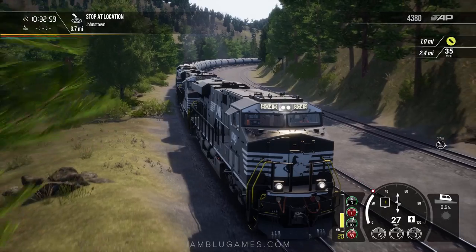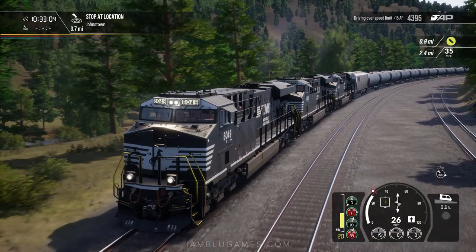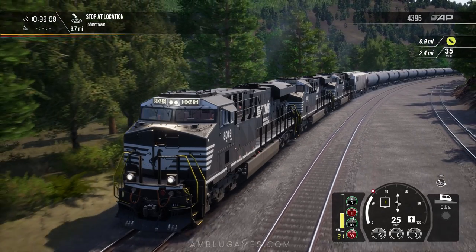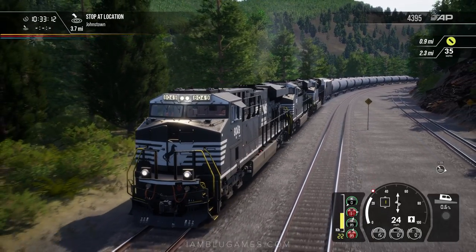Honestly, I do enjoy the services they have. Pulling the ethanol trains here, the tank cars. The intermodal service is pretty fun. The manifest trains, the coal trains. Loading and unloading coal is a lot of fun to do as well. I really, really enjoy that, actually.